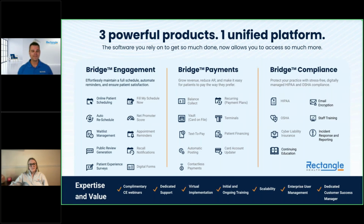I could go on. But overall, if you look at engagement, payments, compliance, some other components that we bring, vendor consolidation, economies of scale, all of these capabilities into one platform, really simplifying things for the staff at the clinical level, giving the patient all of the optionality that they need to have a great experience. We want to boost that reputation for the clinic and for the organization and increase the productivity across the board.